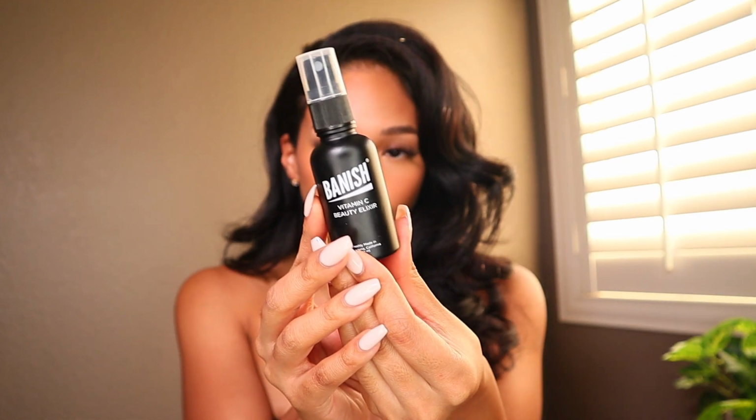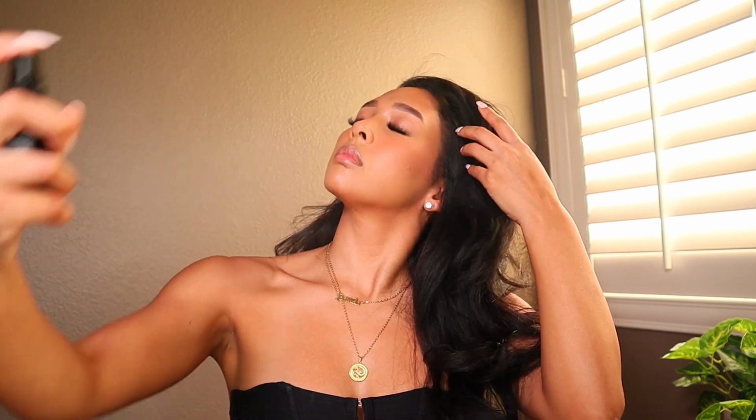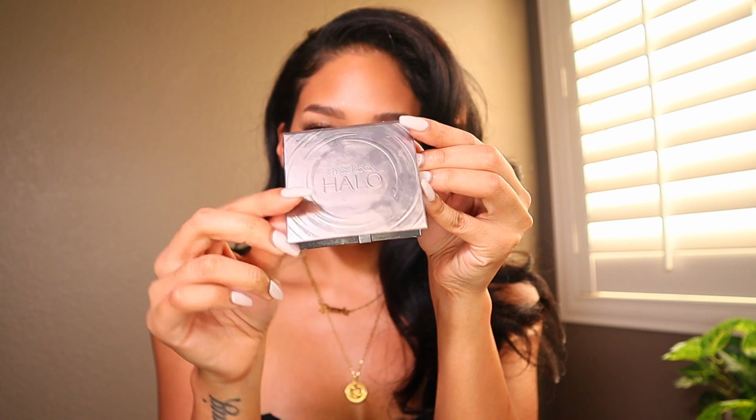Then I like to set everything with this Banish vitamin C spray. It's honestly so good for setting my makeup. It makes everything look so seamless. I'll also link it down below.